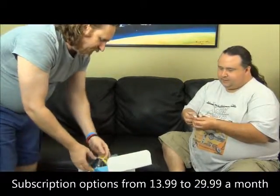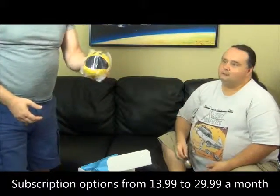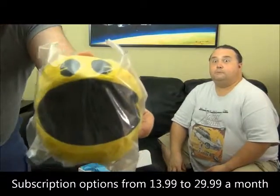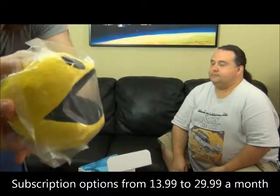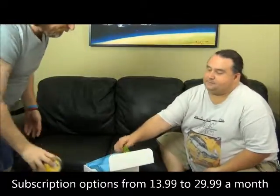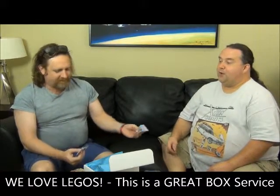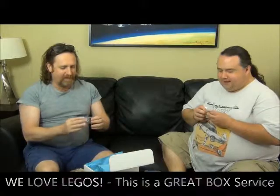But it's not just Lego. Sometimes it comes with accessories. Sometimes you get cool things like this. Oh, it ate Steve's head. Minifigures. You get a little blind package minifigure in there. The blue ghost. Nice. Uh-oh, Steve. I see something we're going to like. Oh, no way. Oh, dude. No way. Sweet.